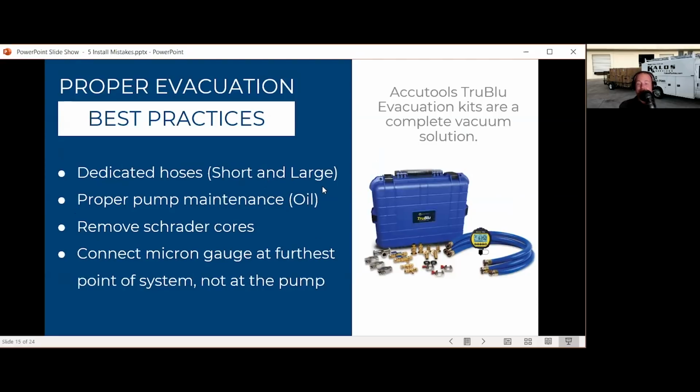Proper pump maintenance, that means change your oil regularly. If you just connect a micron gauge to the pump itself, just micron gauge to pump, you should pull down to under 50 microns. If you do not, then you need to change the pump oil, try it again. Sometimes it takes a couple oil changes on a pump in order to get all that contaminated oil out of the sump of the pump, but make sure that your pump can pull below 50 microns by itself, just pump and micron gauge. That's a really good first test. Do that regularly to make sure your pump's performing.